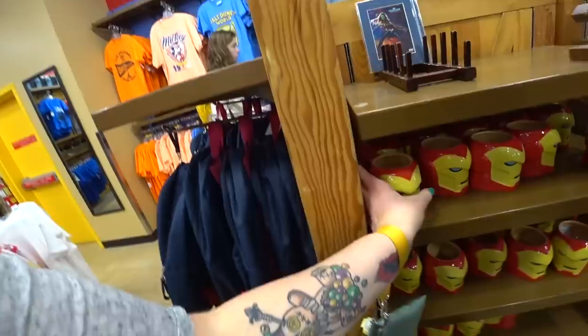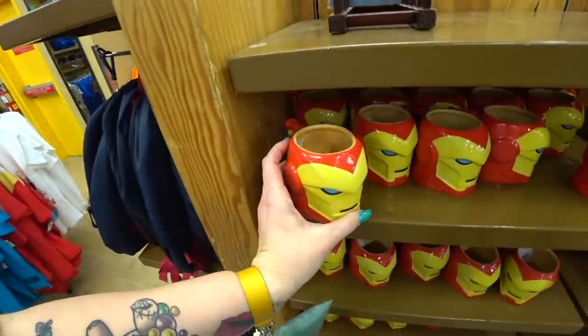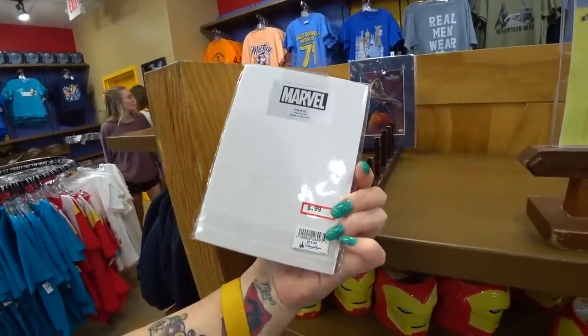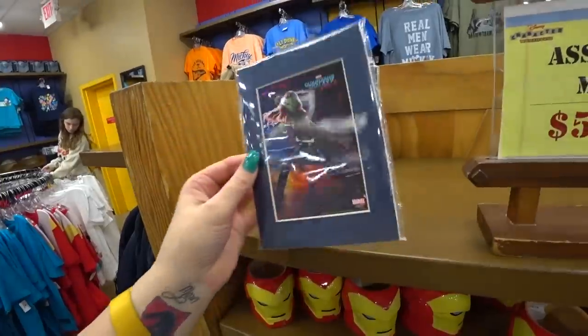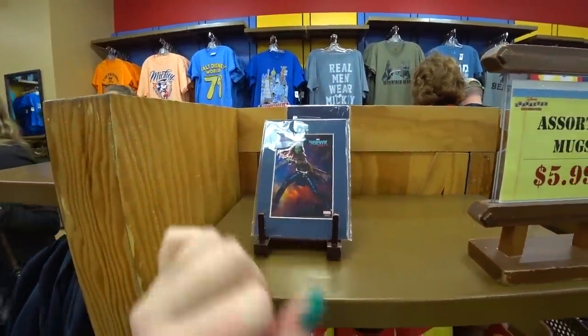It's really cute. Oh my God, an Iron Man mug. That's $5.99. Guardians of the Galaxy print. It has a matted print. 99 cents instead of $12.99. That's a deal right there. It even has the mat on it.